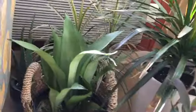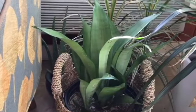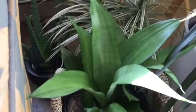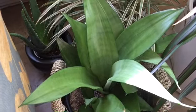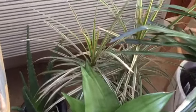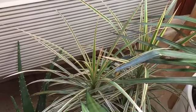And then this one is a Sansevieria, and when I first got this it was quite bluish. This is not one of your typical Sansevierias, but that is really pretty. I like it. It seems to be happy in this spot. I crowd a lot of my plants around my best windows. And in the back here, we have a tricolor Dracaena.